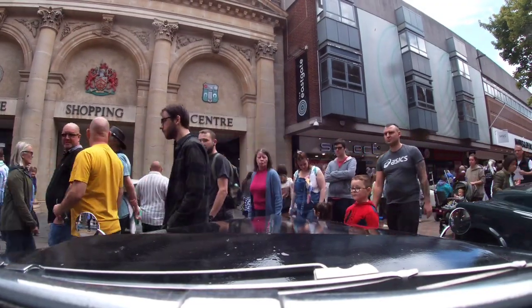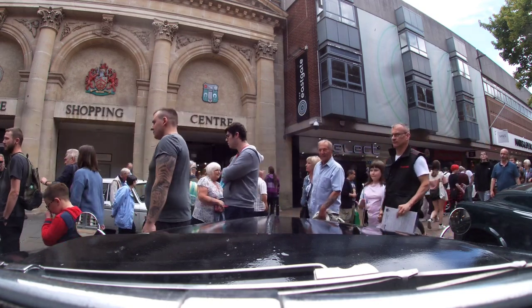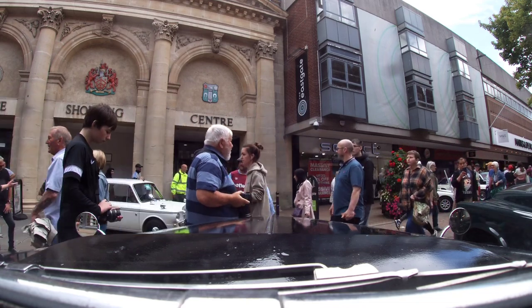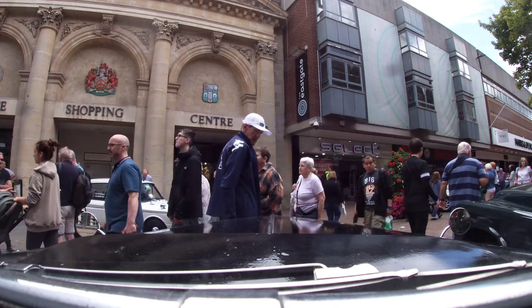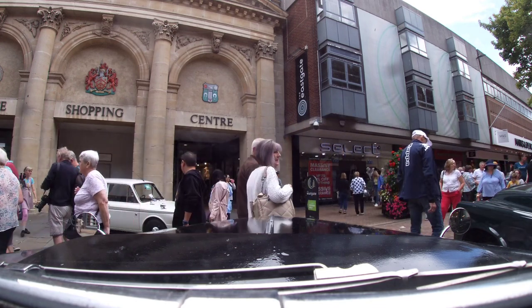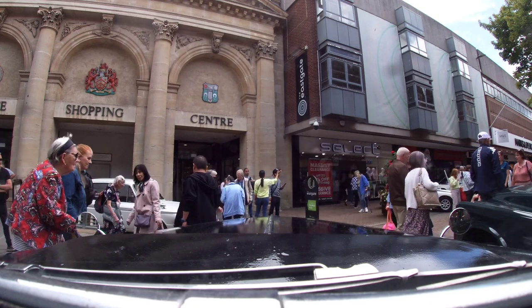Look, you can people watch. You can see what life forms walk past. Someone I know. Yeah. Alright! Small world. Plus this is a local car. For local people.